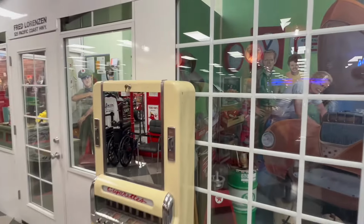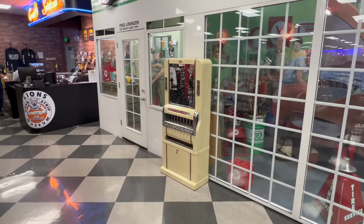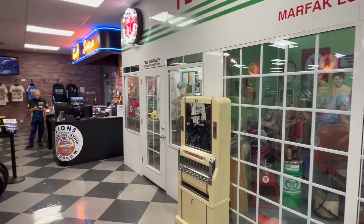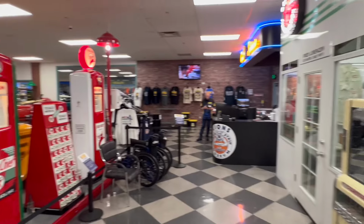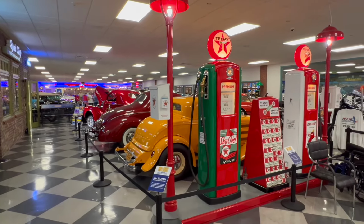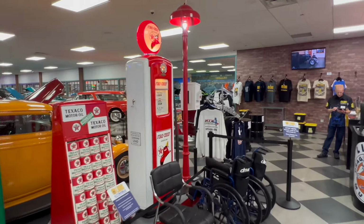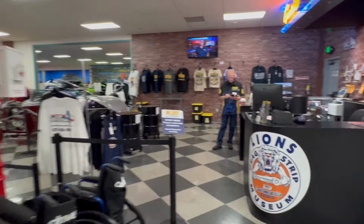There's so many cool things sitting here. I'll probably end up doing four or five separate videos of the facility. So right now we're going to start with this room right here, and kind of walk you through all of their foundation's awesomeness.